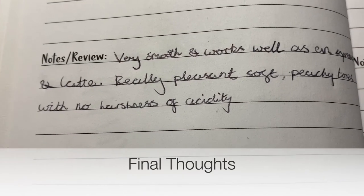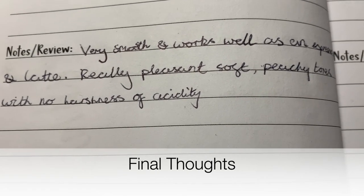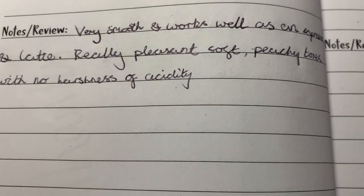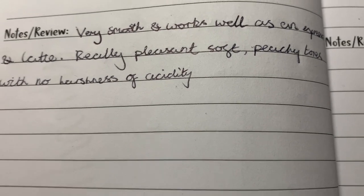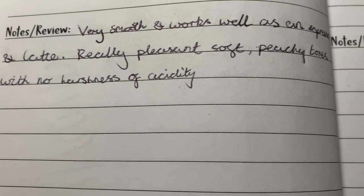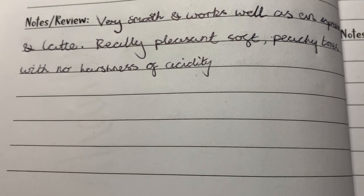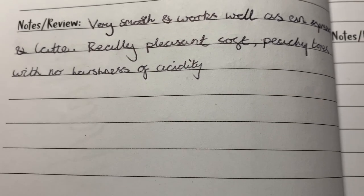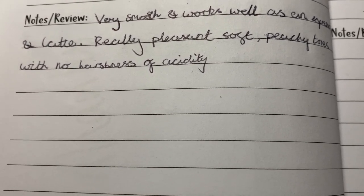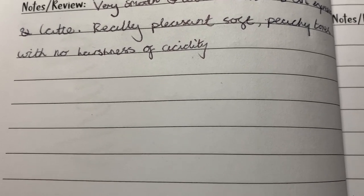So I've gone away and had a think about the coffee. Very pleasant, very, very good coffee. I'm not showing you the score just yet, because as I mentioned earlier, Argyll Coffee are the first and only coffee I've given 5 stars, so can they do it again? This is very smooth and works really well as an espresso and a latte, and that really pleasant soft peachy tone comes through, and there's no harsh acidity, as I was saying earlier, really smooth, really rich. And then as an oat latte, it's sweeter, and that peachy tone comes through.